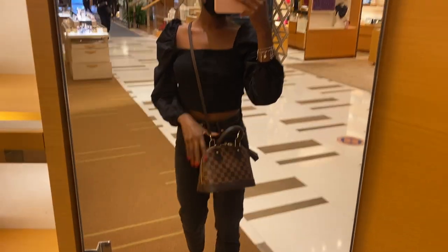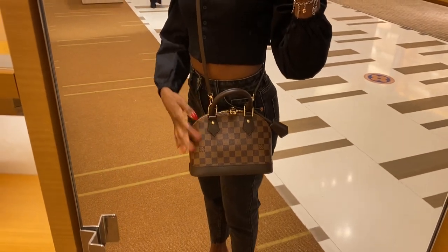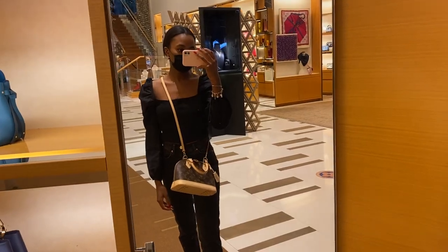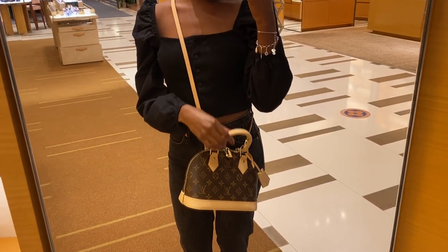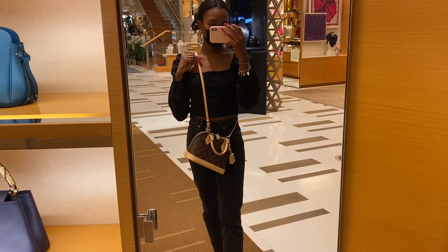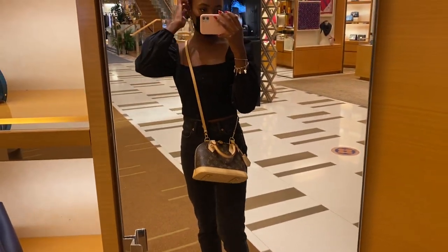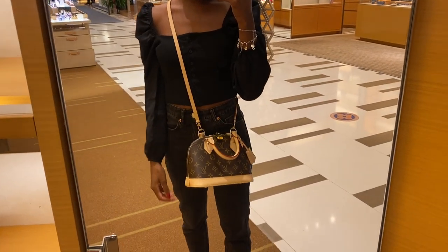So here I tried the Alma BB. I feel like everyone that has a Louis Vuitton collection has this in their collection. It's so cute. I really, really like it. The only thing I don't like is that the strap is really, really long. I feel like it's a little too long for me to wear it as crossbody, but it's adorable. I tried both the Damier Ebene and the monogram print. I think I like the Damier Ebene more, but the monogram is just so cute. I'm not sure about the light color on this one though, but I really, really like the Alma BB.